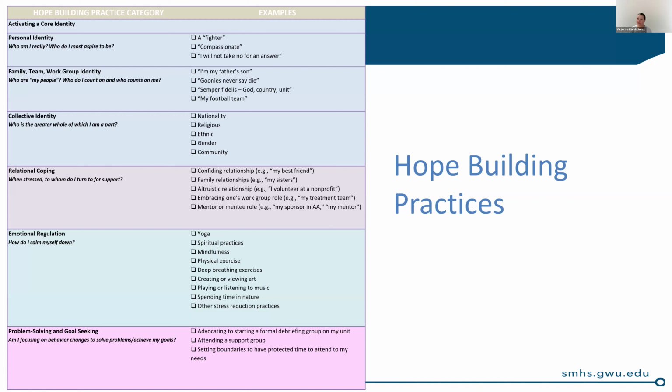So a few other things. We've talked about emotional regulation quite a bit, but just to give you a few: yoga, spiritual practices, prayer, meditation, mindfulness, physical activities. Those are things that help to calm yourself down. And everyone has their own, and I hope that from this list you can choose a few that work for you. If they do, engage them to help that internal self-regulation.